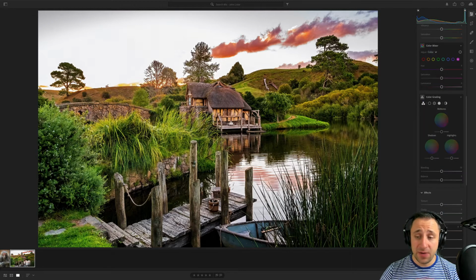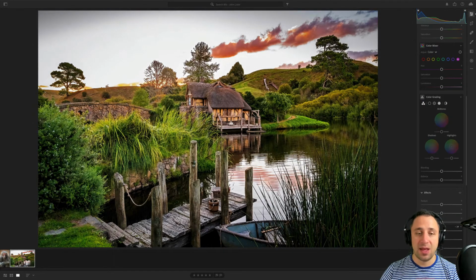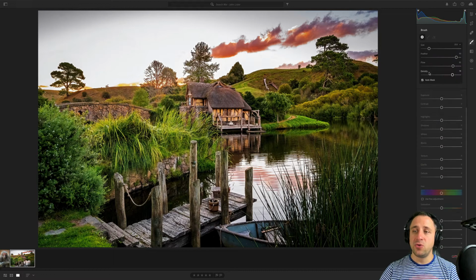Could we do a little bit of vignette? Maybe just more to bring you in. Yes. Could you do a little bit of dodge and burn if you wanted to? Of course, to add more, but it doesn't have to be there. Overall, well done. Again, John, one of my favorite pictures this week. Thank you for joining us.